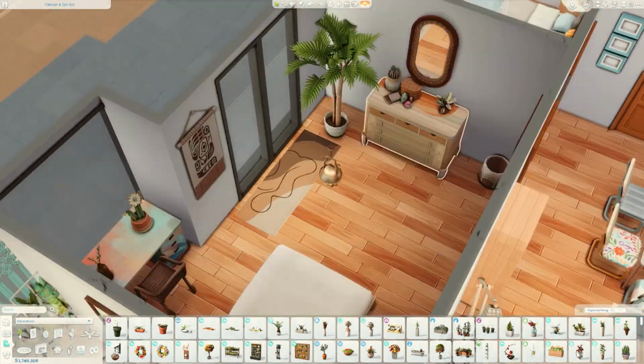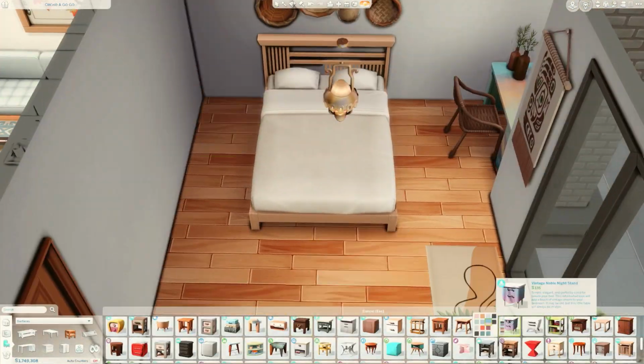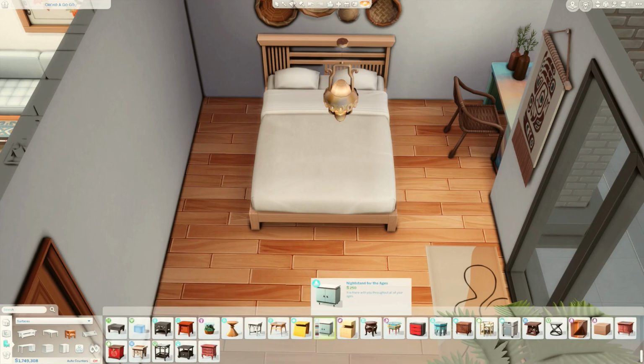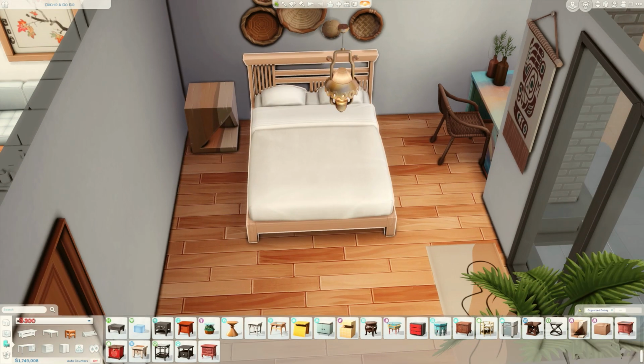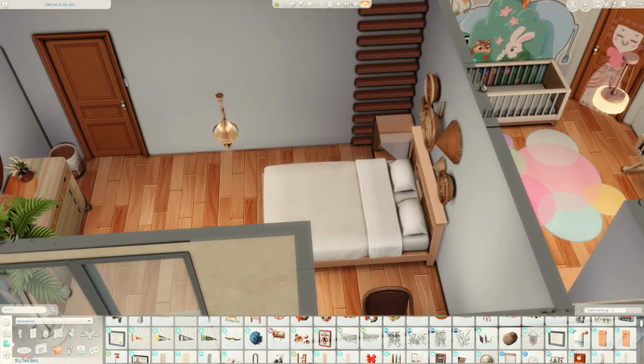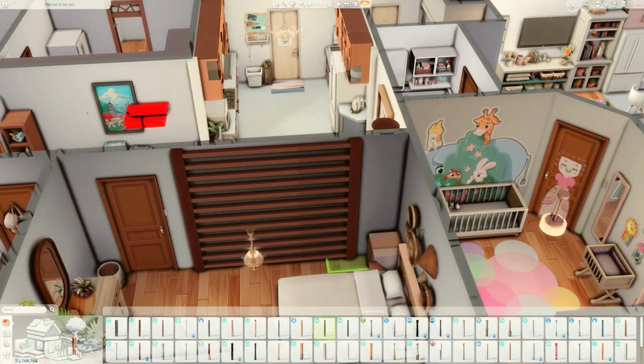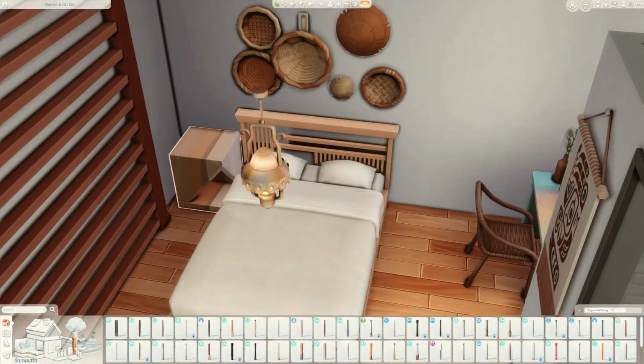But yeah, so I'm futzing around with the accessories on the side, and then we're gonna get a side table here, and I love this side table from the Desert Luxe kit. I forget about it quite often, and then when I see it, I'm like, every swatch is gorgeous, every single swatch. So we're using that.